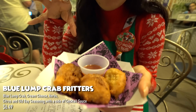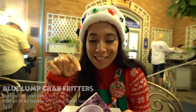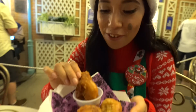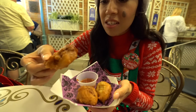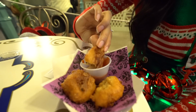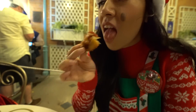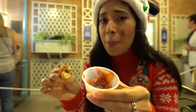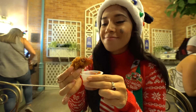We have the blue lump crab fritters. Look at this, with some cocktail sauce and some herbs and spices. Oh, my mouth is watering. This smells pretty good. I love crab. I'm gonna dip it into the cocktail sauce. I love this. Kind of like a jalapeno popper, but without the jalapeno. Kind of like a cheese popper. I'm gonna dip it again in the cocktail sauce because that's some good cocktail sauce. Usually cocktail sauce can tend to be a little bit too on the ketchup or tomato side, but this one you can taste all the herbs and spices. Ooh, it's delicious. It's amazing.